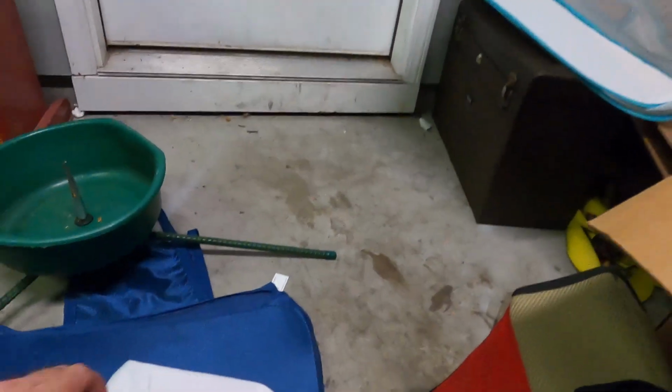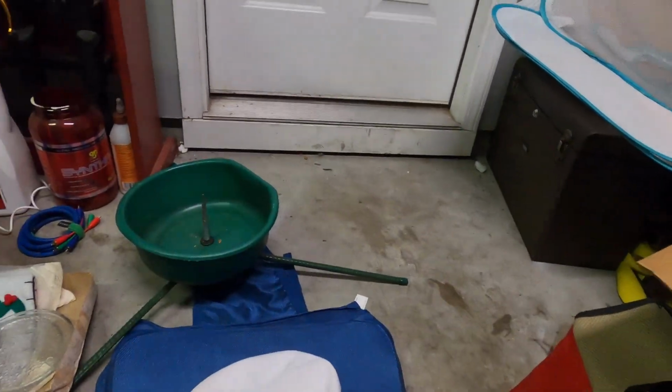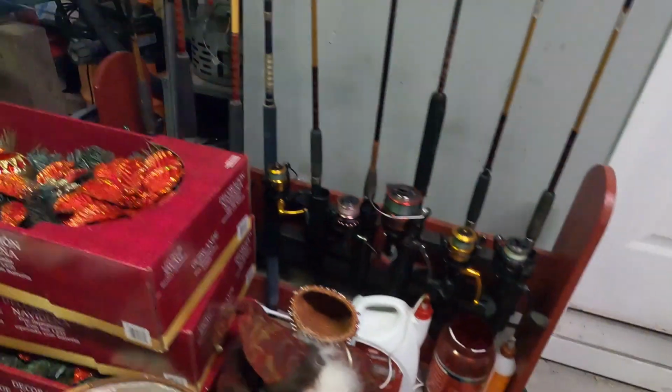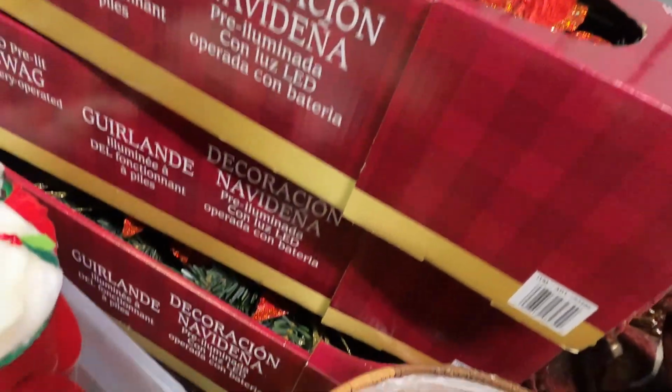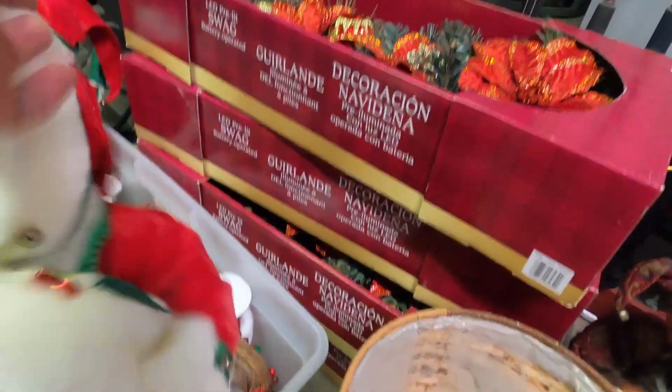This was actually in one of the suitcases. That's a pretty good brand right there, Kangol, so that hat will go pretty good. And then all of this Christmas stuff is brand new, so this will all be sold locally. These right here are actually going to be pretty decent.